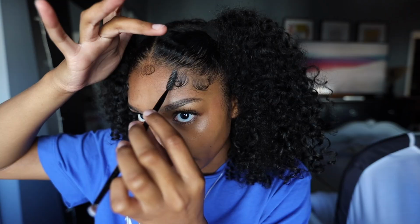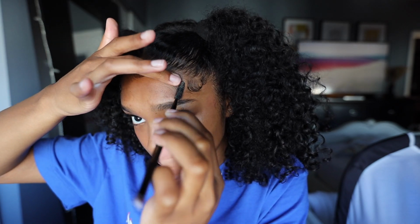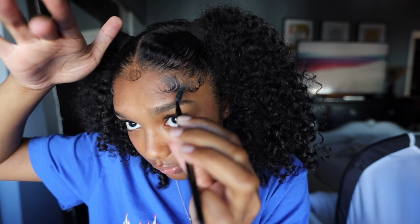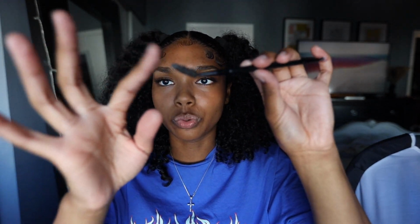And I'm gonna give y'all a little tutorial so y'all can see what a spoolie does. So if I go like this, y'all, and I swoop it, y'all can see that the spoolie really is very precise, and it lays it down, and then you can play around with it and shape it how you want to, because with the little pointy edge, it's easier to manipulate this. So I definitely love a spoolie, especially for my hair texture and my edges. A spoolie is my favorite one to use, but I do find myself using all 3.